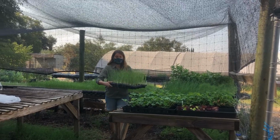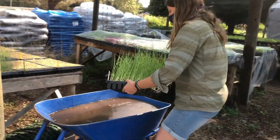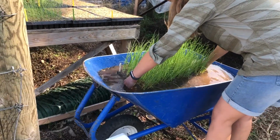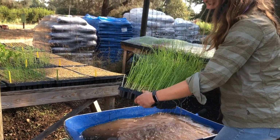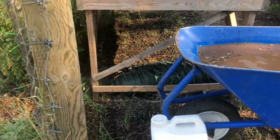Then, we'll give our seedlings another boost of nutrients with this mixture of water and seaweed. We dunk the whole tray in just before we go to plant the plants. And then finally, in the field, we add a little bit more gypsum and feather meal and mix it into the soil to make sure our plants have a great start.